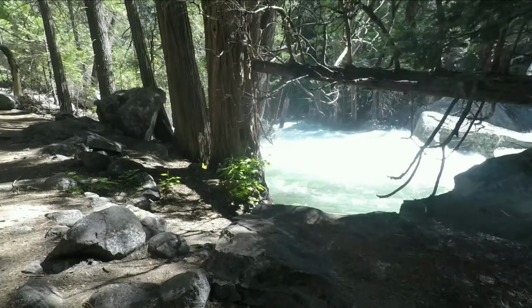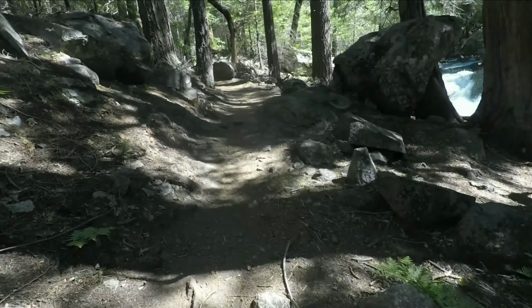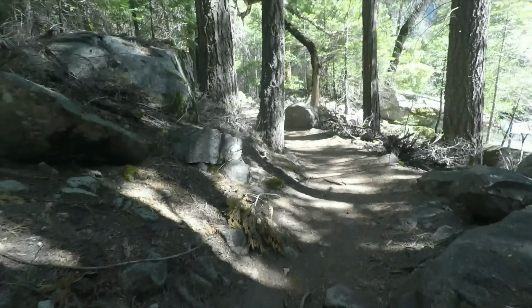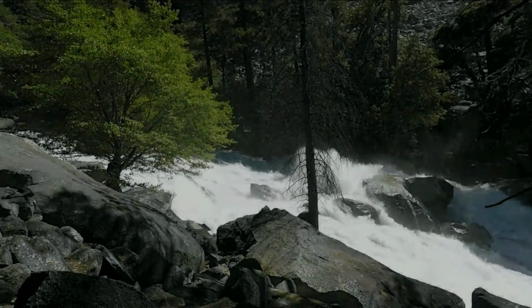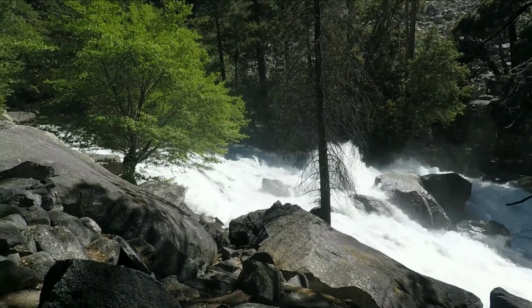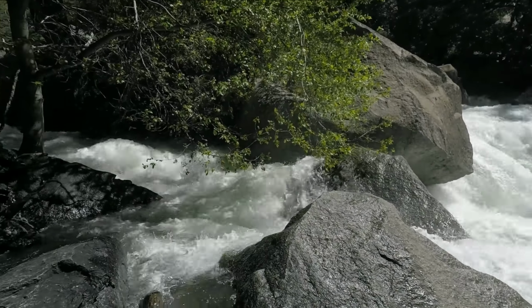We're following this river, so you always have that with you. The trail goes up, but pretty easy ascent so far. I get the feeling we're not even going to be able to see the falls because of the mist.